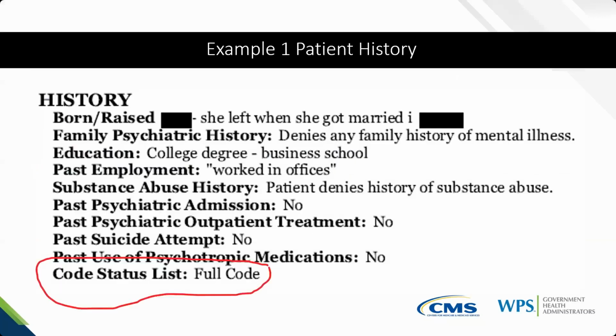So here we have example 1, and we have patient history here. So we have psychiatric history. Patient denies any family history of mental illness. It provides information there on past employment, substance abuse, past psychiatric treatment, etc. What I want to call your attention to, though, is the code status that's listed there at the bottom of this page. It shows that the patient is full code. That's going to become important when we look at further documentation.